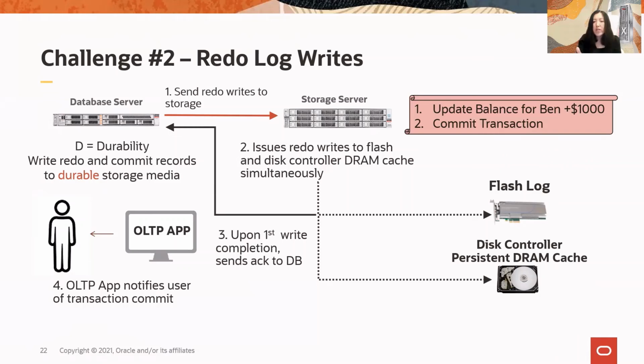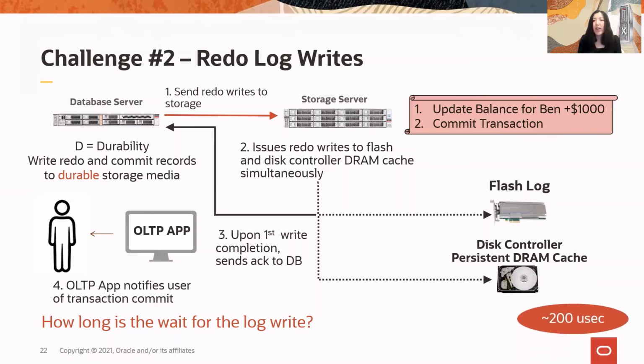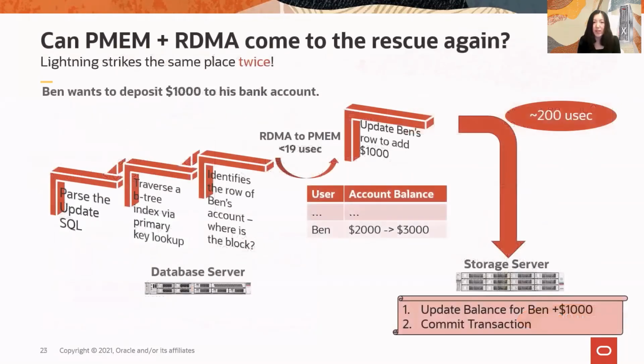However, even with that trick, as you can see, how long is the log write gonna take? Right, it's still the same messaging protocol. It's still a write to either the flash or disk controller DRAM cache. It's still around, unfortunately, around 200 microseconds. So can PMEM and RDMA come to the rescue again? The answer is yes here.